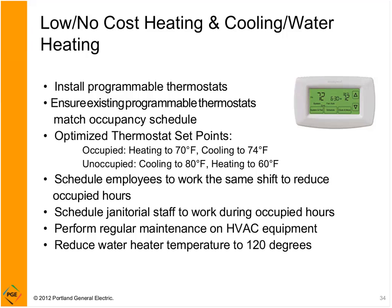Schedule employees to work the same shift to reduce occupied hours. So limiting everybody to the same 8-hour shift per day instead of having like a 4-hour overlap. It reduces the time the HVAC equipment is going to be on. Also going to benefit on the lighting side too. Scheduling janitorial staff to work during occupied hours, so you don't have those few extra hours in the evening that you typically see where lights and HVAC are going to be on.